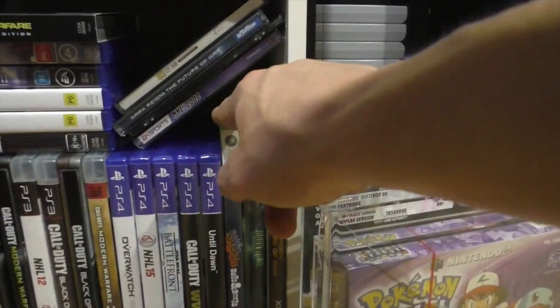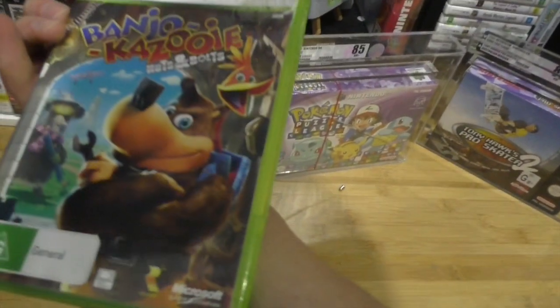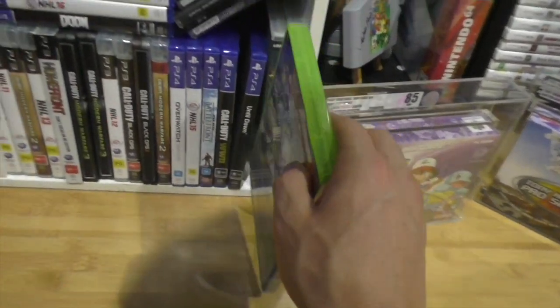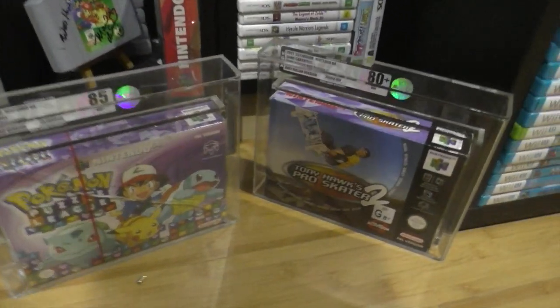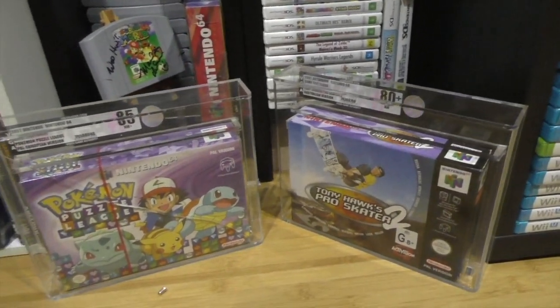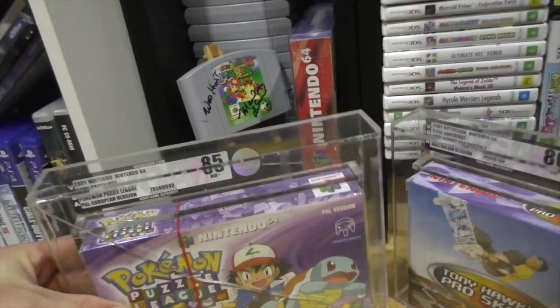I have one Xbox game because I love Banjo and Kazooie. Rubbish game, but need to have it. Moving on, I have 2 graded Nintendo 64 games. One is factory sealed. I'm sure some of you, if you've followed me for a while, know about this.